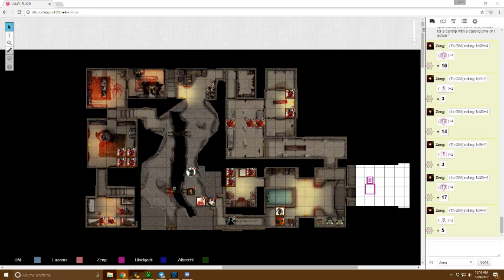Okay, it's Sildar's turn now. Sildar whips out his crossbow as well. 1, 2, 3. He has a heavy crossbow. 5. He goes pew pew pew pew. He misses. Done. Turn done. Go. Lazarus. Lazarus is going to 1, 2, 3, 4, 5, 6. And he's going to try and charge and tackle the wizard to the ground again.